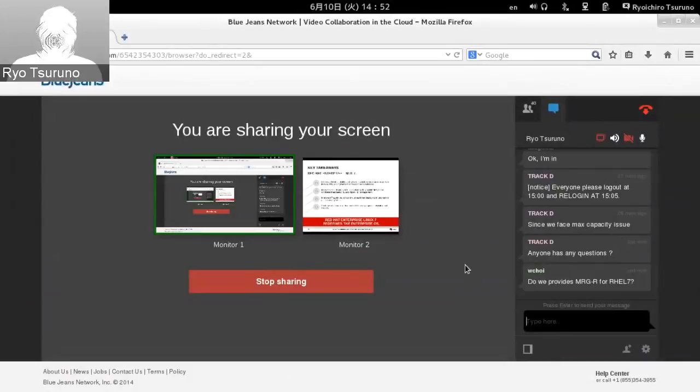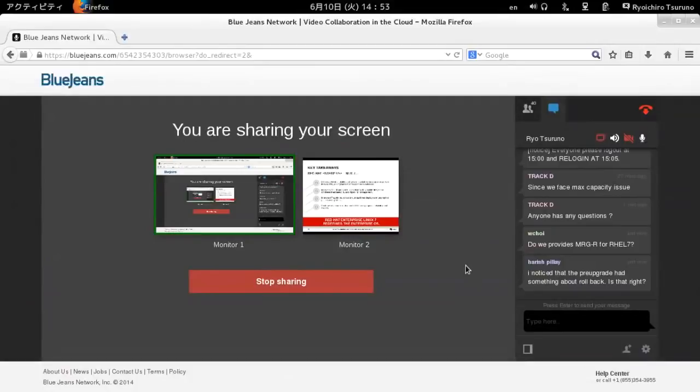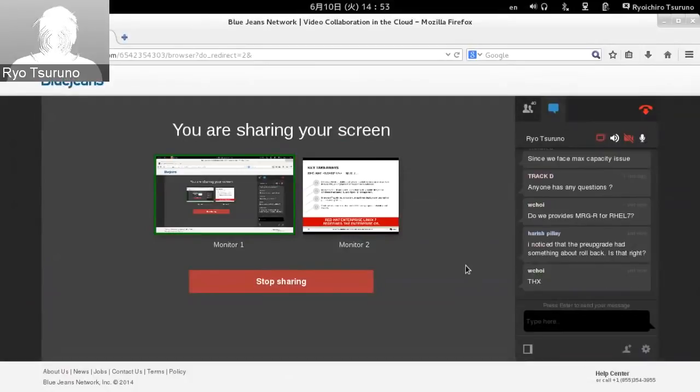So do we provide MRG Realtime for RHEL 7? The answer is yes. We will continue to provide MRG Realtime. The only thing that is different from RHEL 6 real time is that more and more components are included into RHEL 7 already, so our development cycle is going to be a little bit easier, I think. But yes, we will release real time sometime after the RHEL 7 GA.